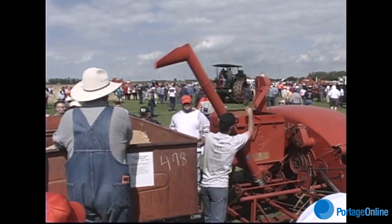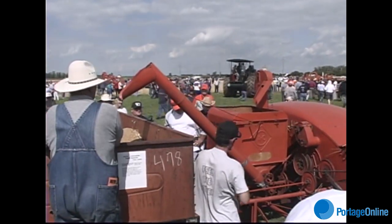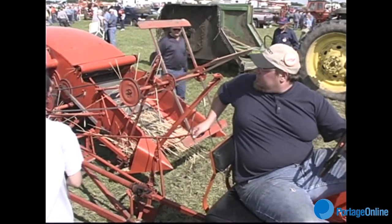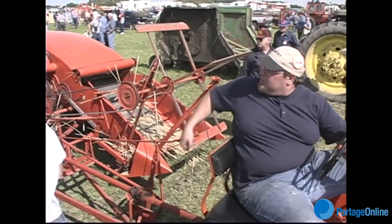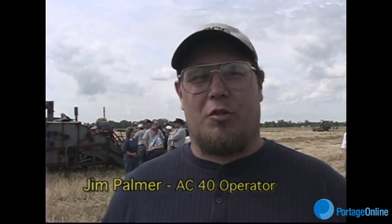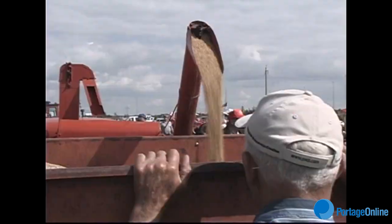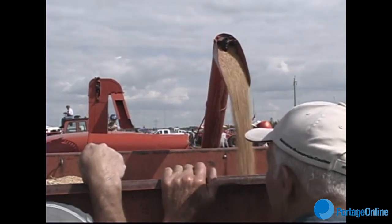The little Allis-Chalmers 40 combine showed up many of the other combines with a very clean sample. What a great little combine. Nice running little machine, did a very beautiful job. Grain sample is wonderful. Just like the rest of the All-Crops, it could be used to harvest over 100 different crops. Very nice little machine.